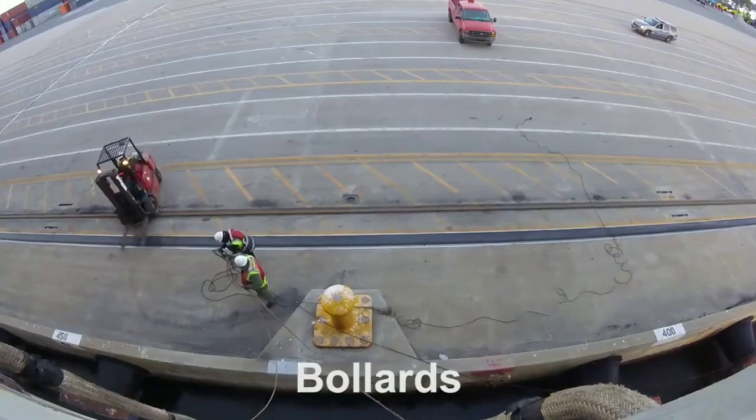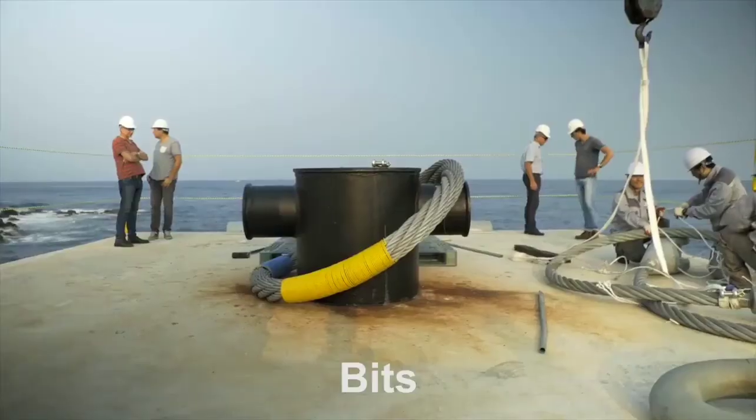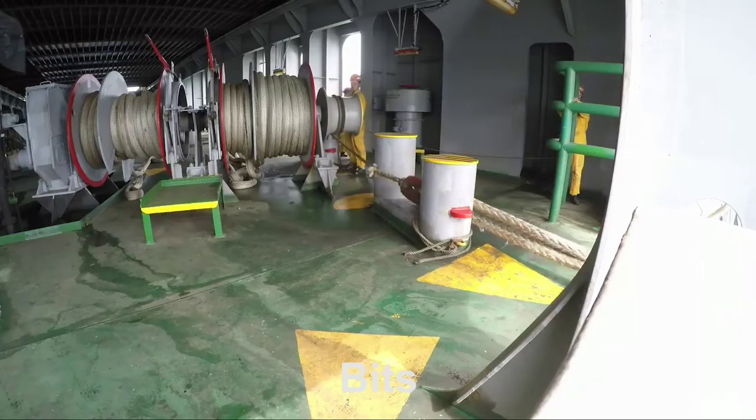Bollards are mostly found ashore for securing mooring lines. Sometimes you can also find them on ships. Bits are just double bollards. On my ship, they are used to secure tug lines or fire lines.